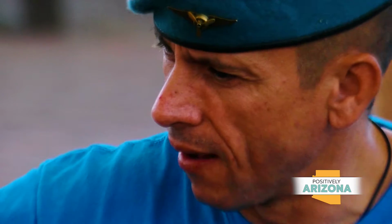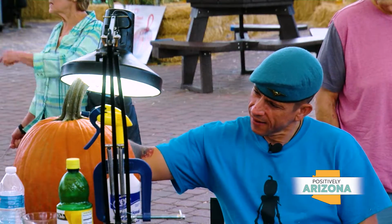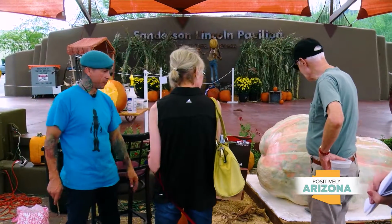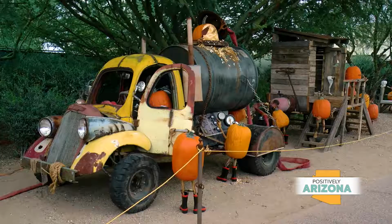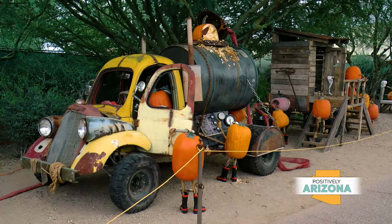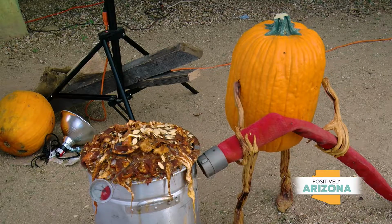Ray brings in a team of artists from around the world to carve pumpkins live right here in front of visitors during this week-long event. Each year we change up the story a little, and the outhouse seems to always be the most popular scene. We don't really repeat the same stories twice.